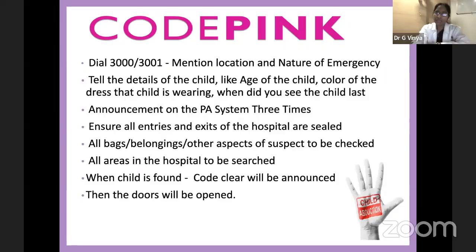Announcement on the paging system will be done 3 times, ensuring all the entries and exits of the hospital are sealed, all bags and belongings and other aspects of the suspect are checked properly, and all areas in the hospital are searched for the child. When the child is found, code clear will be announced. Then the doors will be opened. Till then, the doors will remain closed.